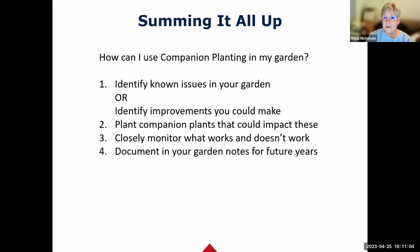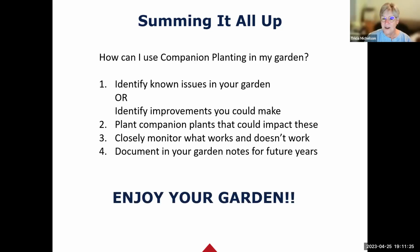I've got 10 years of notes in there, but I can tell you what was planted where for the most part in my yard. I can tell you when I had super failures and super successes, and companion plants will now start factoring into those notes so I can see what worked and what didn't work. But most of all, enjoy your garden. Make it beautiful, make it artful. Use companion planting as a success builder in your garden.